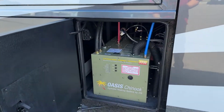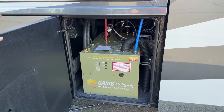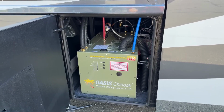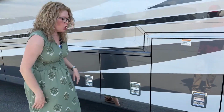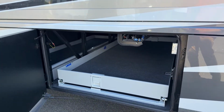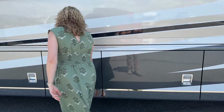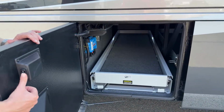This is your tankless water heater for the coach. The brand is Oasis, that's why we call it your Oasis system. But again, it's going to provide as much hot water as you have water. It's very quick, very easy to use, and you don't have to worry about running out of hot water like in other coaches. Now, we looked at these exact slide outs on the opposite side of the coach. They do the same thing, but I just wanted you to know I wasn't hiding anything from you. All right, this is the one that's powered, and that button is over here on the door.